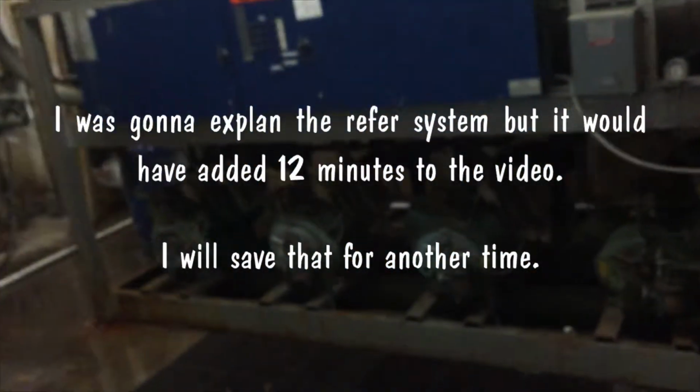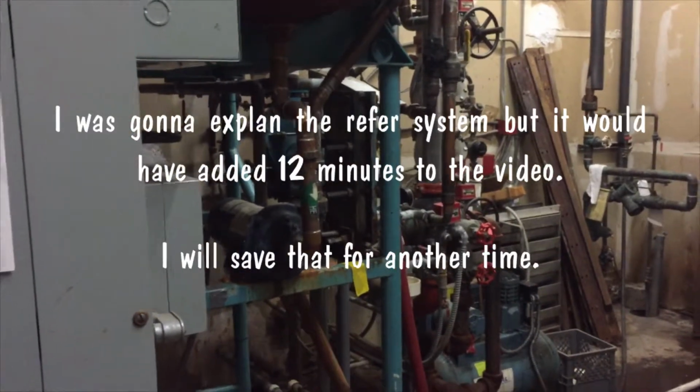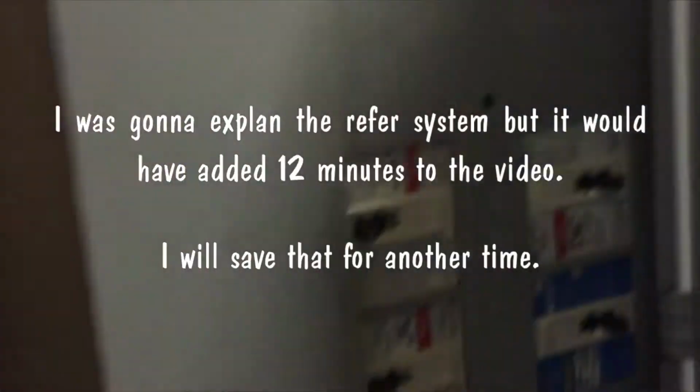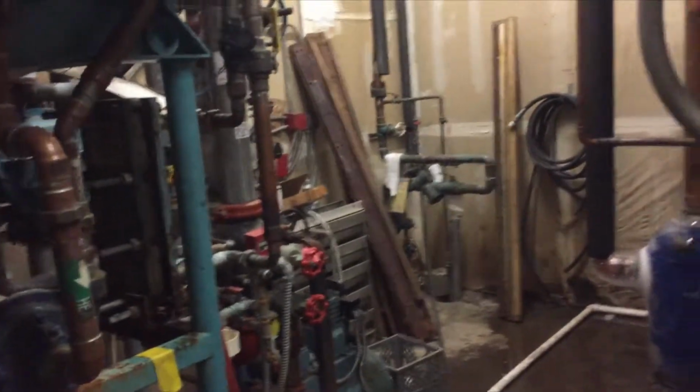Let me go ahead and explain a few things real quick, because I do want to get the refrigeration system on. I'll get to that in a separate video, because I kind of digressed. The first thing I'm going to do is turn the cooling tower evap fan on. That's going to be this one right here, number 2. The fans are not called for. So now we want the evap pump right there. That's the pump that's going to be outside, so I'm not going to see that. So I'm going to make sure the pump is running. All right, so that's the evap condenser.